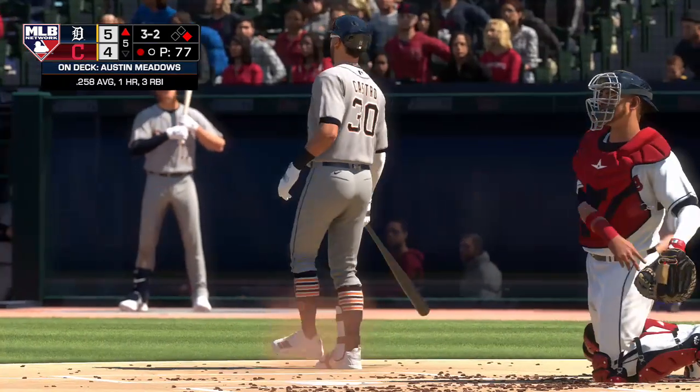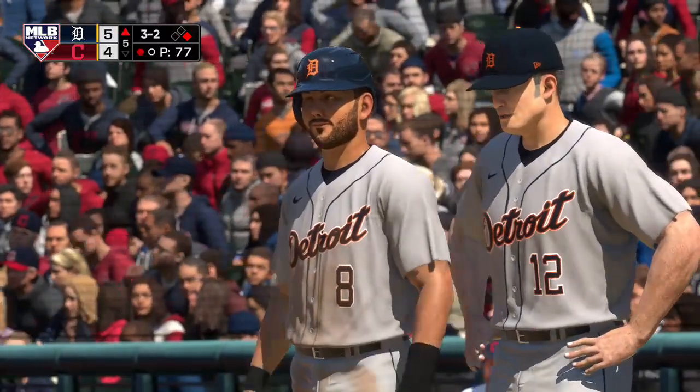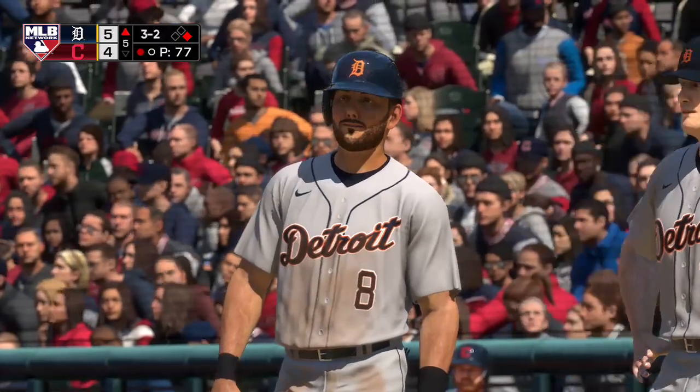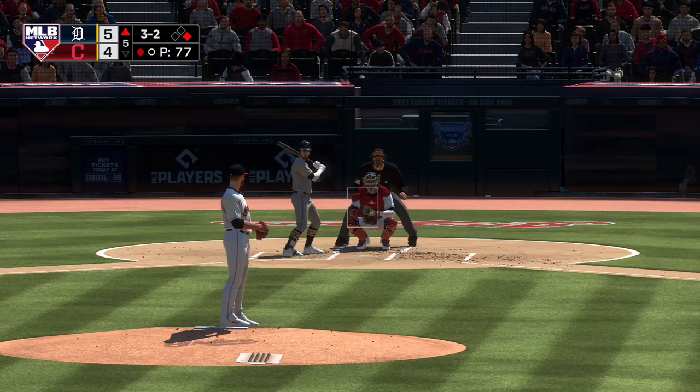Got to believe that runner from first is going to be in motion, especially in this situation. As an offensive player, just hit something hard because those defenders are going to be moving. 5 runs, 6 hits, and no errors in the ballgame for the Tigers.